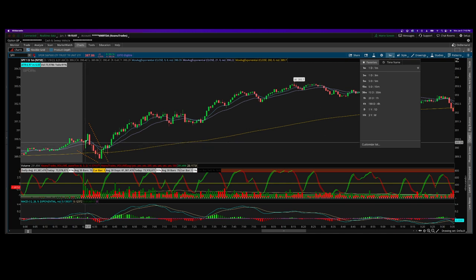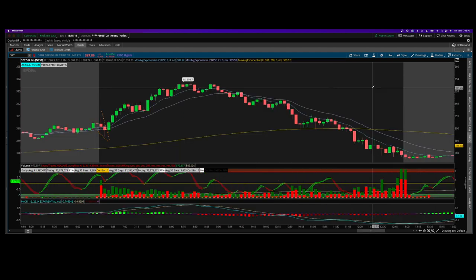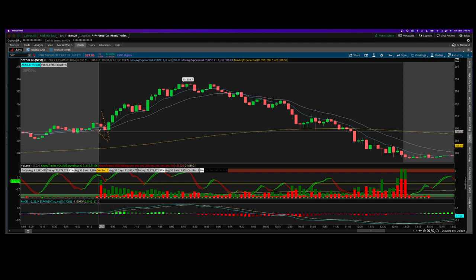So it's going 3, 6, 9, 12, 15. So that's three 5 minute candles, excuse me. I'm just trying to zoom in, and that's all we're doing. Okay, so we get that kind of start there, and I'm looking at this as support.